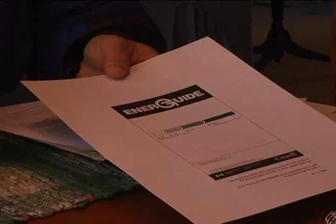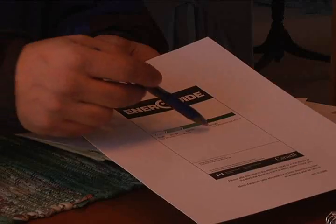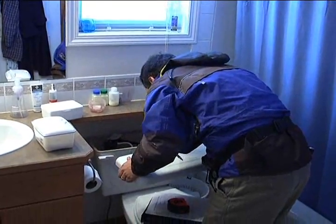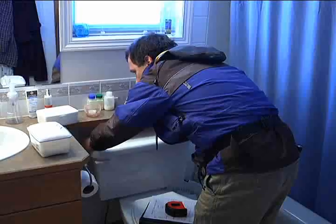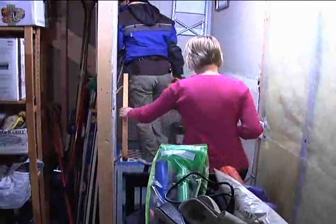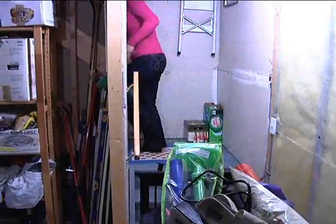Your report's going to be ready in 2 weeks. Okay. And in that report, you're going to see the EnerGuide rating for the house. It means how energy efficient your house is. And in that same report, you're going to see our recommendations for increasing the energy efficiency of the house. The EnerGuide rating comes with specific recommendations on how to make the home more energy efficient, along with an energy savings calculator. It is going to show you how much you would save in your energy bill on an annual basis with every recommendation we give you.